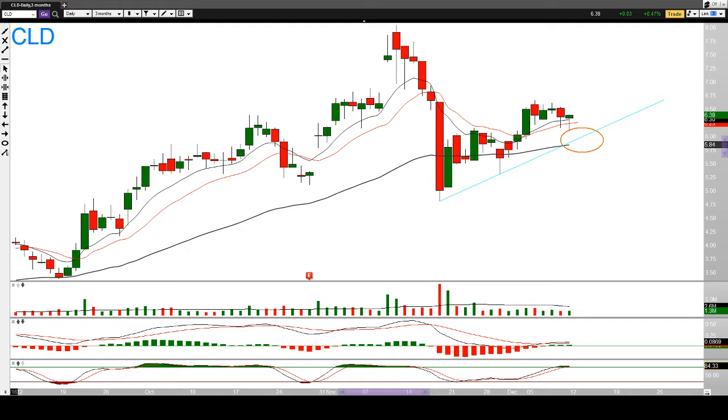Obviously, remember that they are trade ideas. They're not guaranteed to work in either direction. Obviously, you have to wait for your setups and you have to allow for the market conditions to be suitable to play them. But here are some of the names that I do like for this week.